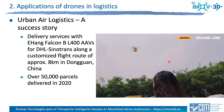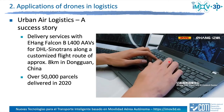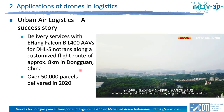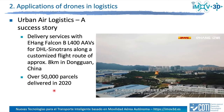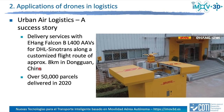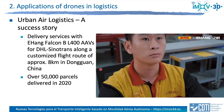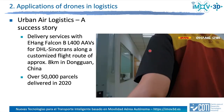The EHang Falcon drones, which can carry up to 5 kilograms, take off and land on top of intelligent cabinets that were specifically developed for the fully autonomous loading and offloading of the shipment. They have delivered over 50,000 parcels in 2020 along a customized flight route of around 5 kilometers in Dongguan in China. The drones are controlled via EHang's command and control center, which closely monitors the entire drone flight path to ensure the safety and reliability of every flight.